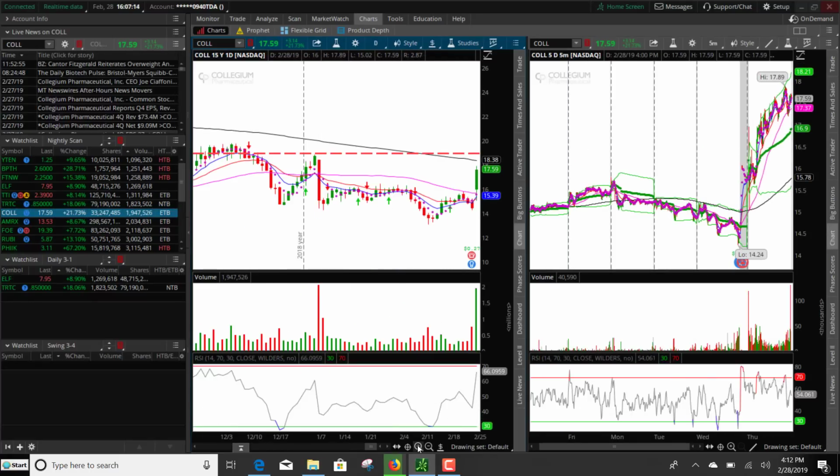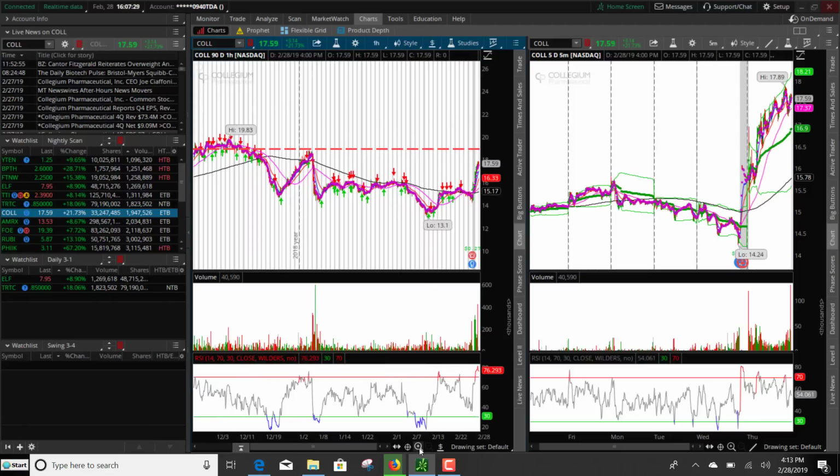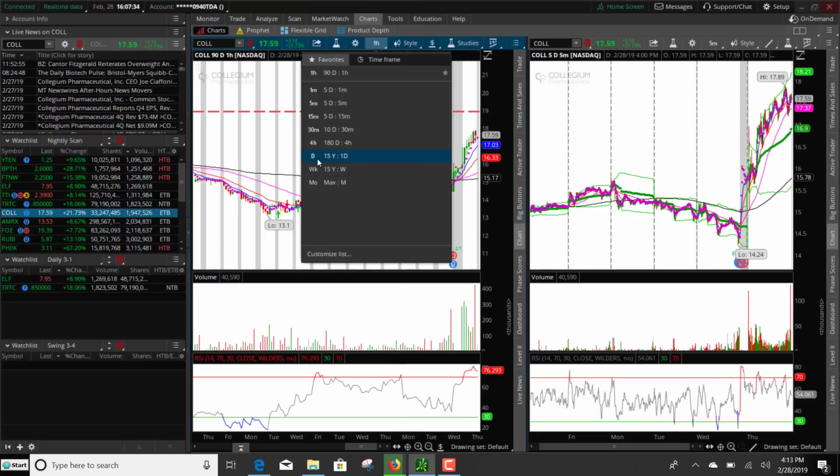So it had earnings. Not a big fan of this wick here at the bottom. It could almost be an inverse head and shoulders. You can see left shoulder, head, potentially forming a right shoulder. I think I would want to wait for that to form before I put it on a watch list.